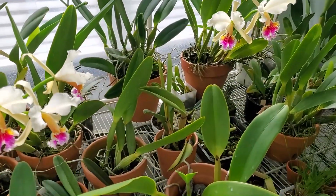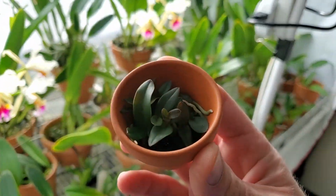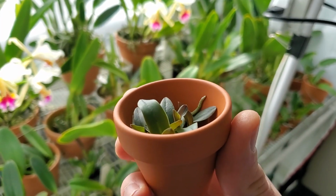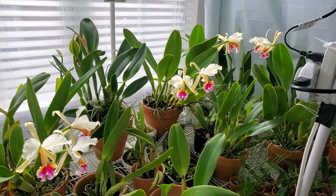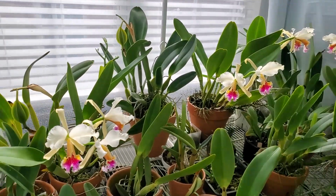Again, when I got these plants 8 years ago, they looked like this. And it's taken many, many years of trial and error to get them to this point. But aren't they worth it? Absolutely wonderful. Love them. They do have a fragrance.